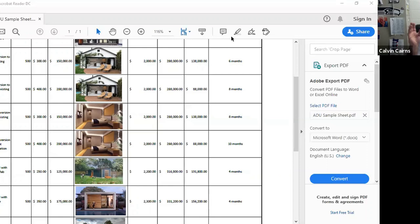I'm Calvin Cairns. I'm a general contractor down in Camarillo, California, just outside of LA. And I've been looking to start building ADUs with SIP walls. Have you done any of that yet?